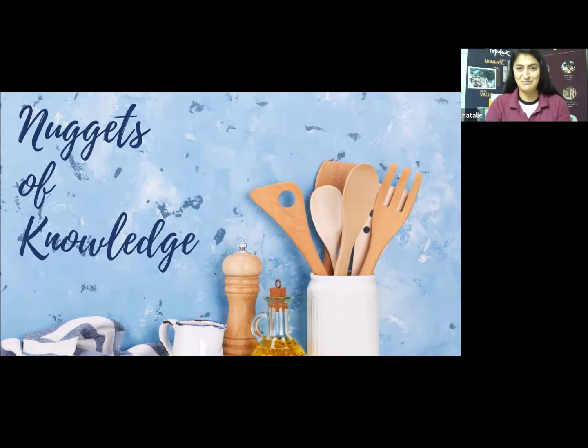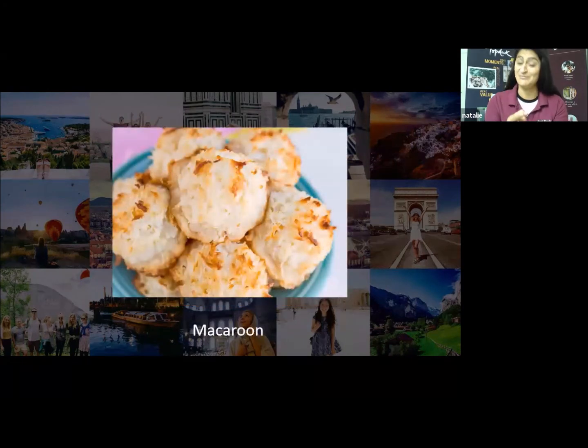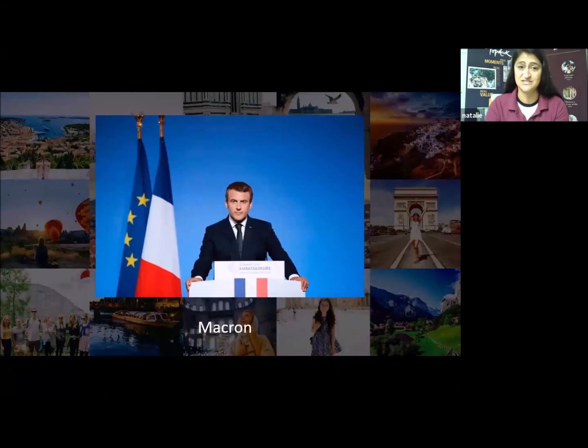So this picture I'm going to show you. Image number 1. This is a macaron. Image number 2. This is a macaroon. And then image number 3, just in case you're confused, this is Macron, the president of the country, just in case.